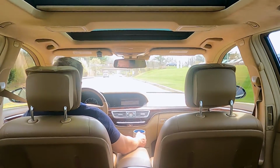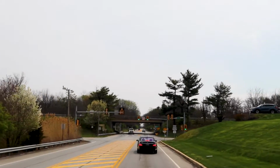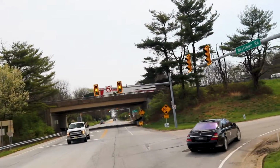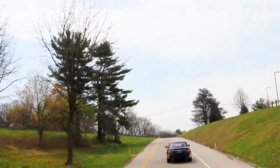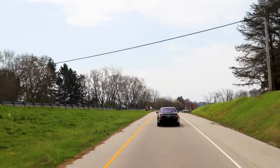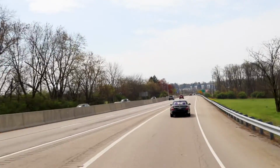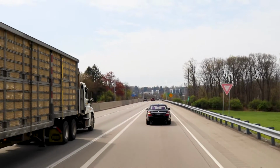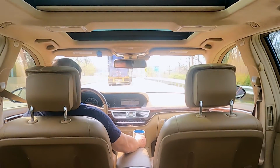If you've never driven an S-Class Mercedes of the 221 series, they're really, really good driving cars. The 600's even better. It's got the longer wheelbase. When you sit in the back of this thing, it's like being transported in a limo. The engine mounts were replaced, the trans mount. Those engine mounts do wear and cause some vibration. These have been replaced within a relatively short period of time.